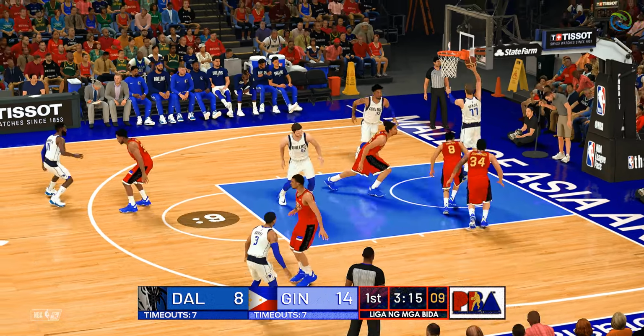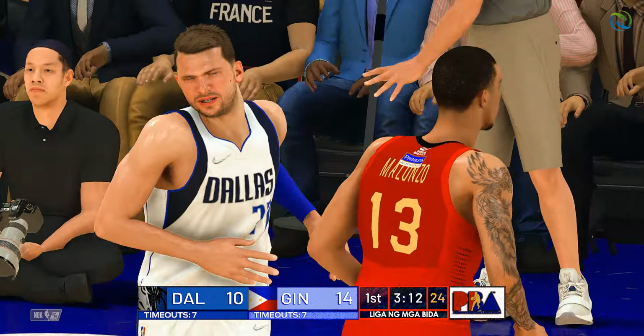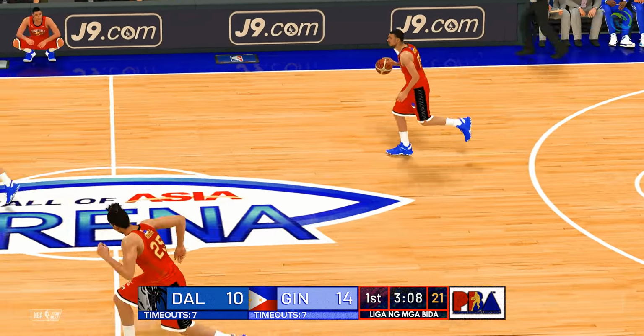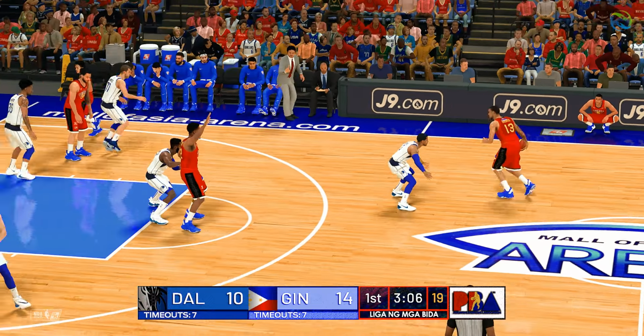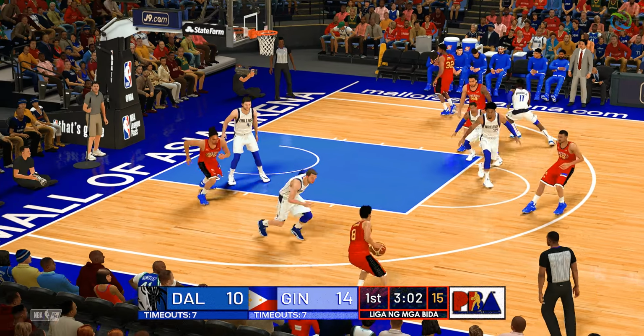Here's Doncic. That one falls. His second make in five attempts. Doncic, such a difficult matchup. Too big for a guard, too skilled for most wings. Luka is simply a problem in capital letters, exclamation point.